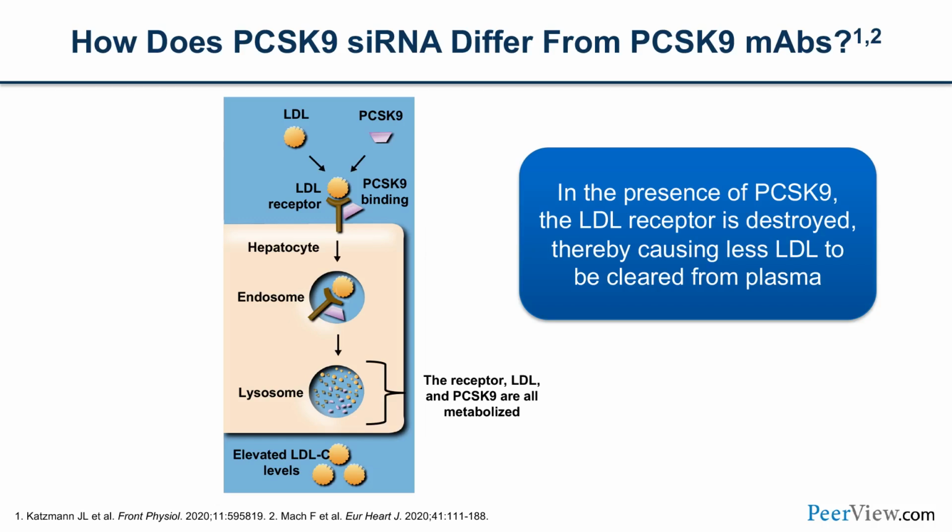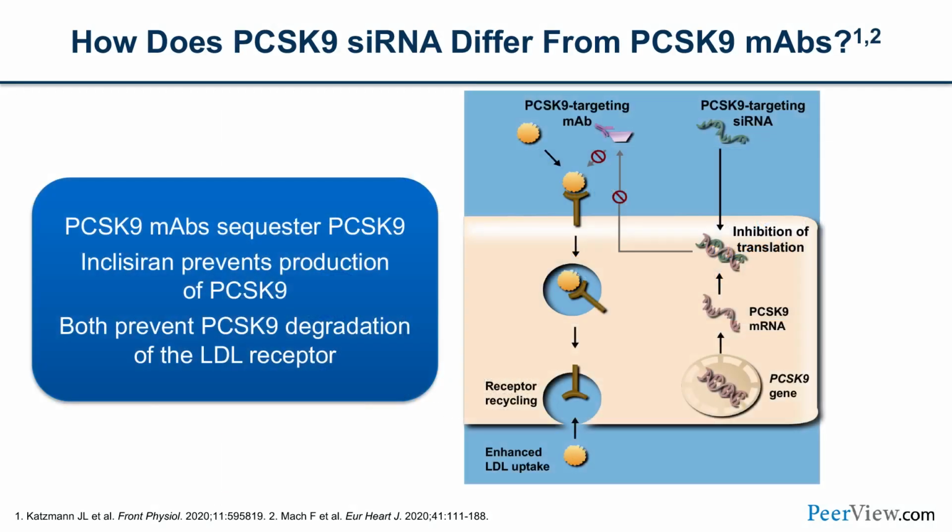Well, as I mentioned already, in the presence of PCSK9, the LDL receptor is destroyed, thereby allowing less LDL to be cleared from plasma. And interestingly, PCSK9 is produced whenever the hepatocyte makes LDL receptors. So very counterintuitive to make this precious LDL receptor and a saboteur to destroy the LDL receptor. But PCSK9 monoclonal antibodies sequester the PCSK9 in plasma and prevent it from interacting with the LDL receptor. Plasma levels of PCSK9 actually go up, but it's inactivated because it's all bound by the antibody.